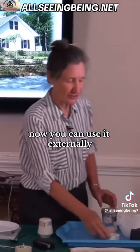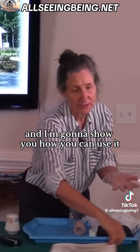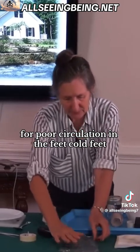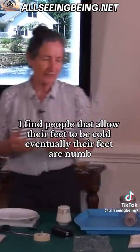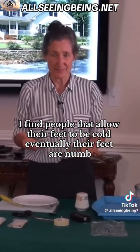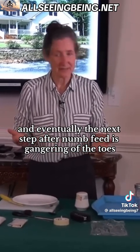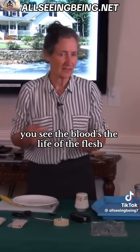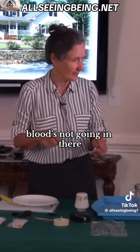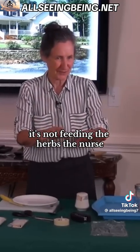Now you can use it externally. I'm going to show you how you can use it externally, and I'm going to show you how you can use it for poor circulation in the feet, cold feet. I find people that allow their feet to be cold, eventually their feet are numb. And eventually, the next step after numb feet is gangrene of the toes. You see, the blood's the life of the flesh, and any part of the body that's cold, blood's not going in there. So blood's not feeding the area, it's not feeding the nerves.